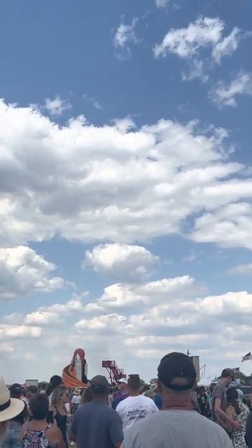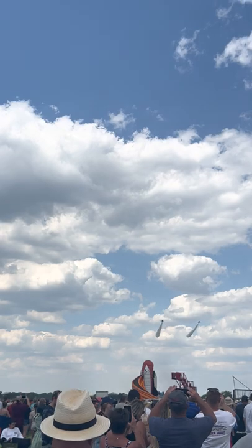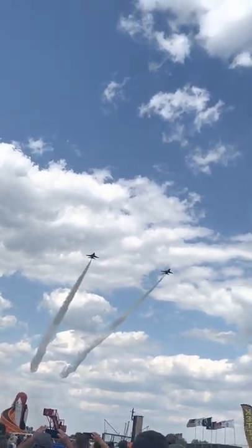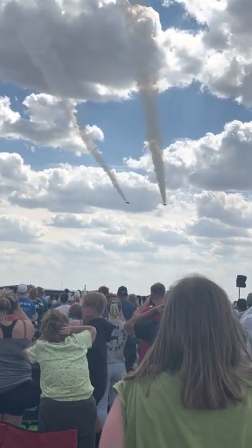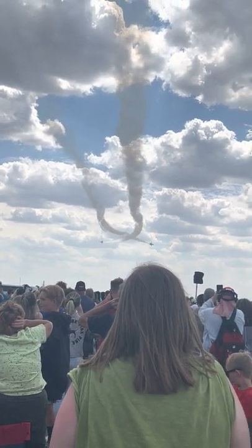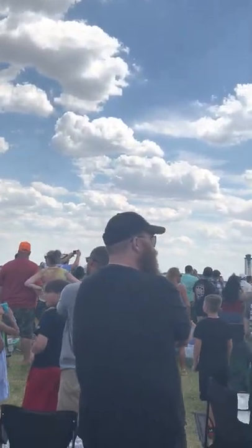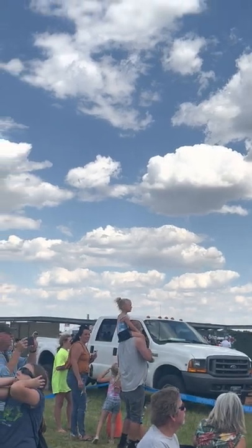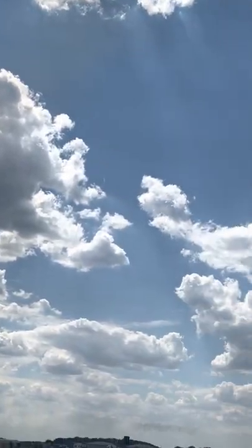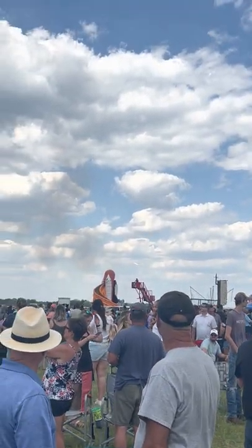I see something, but that might be a bird. Nope, those are planes. Yep, those are planes. Oh! Whoa! Woo. Oh, there they are.